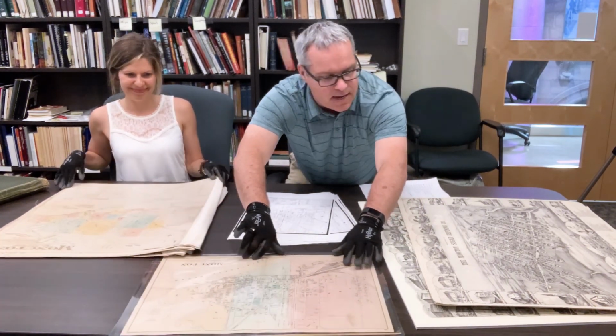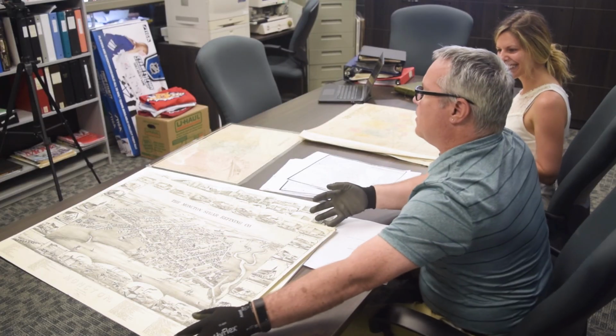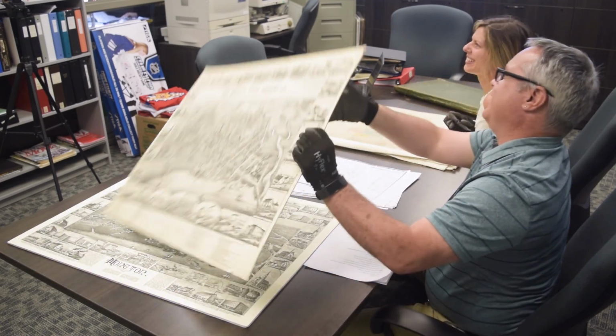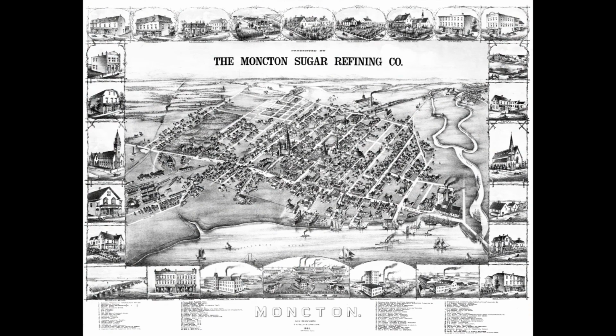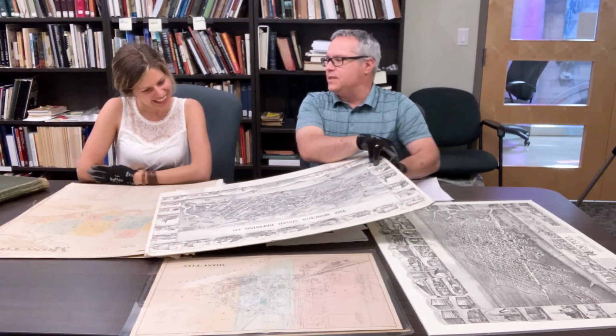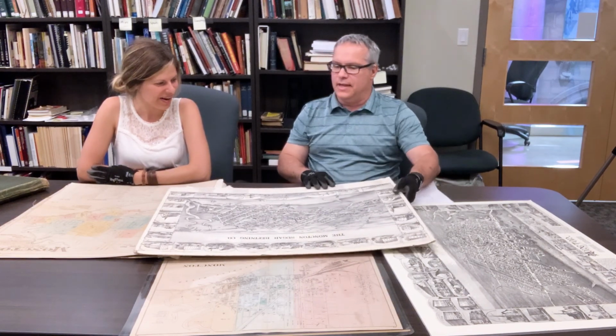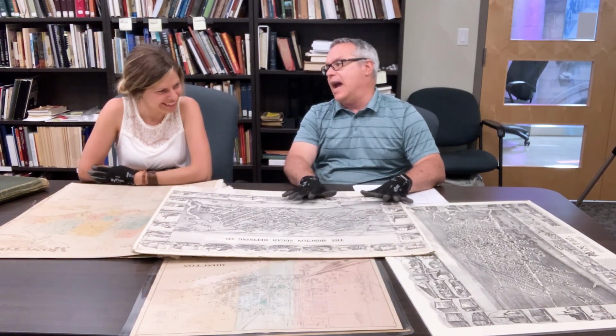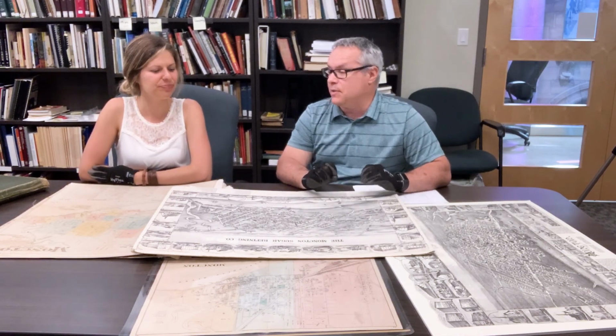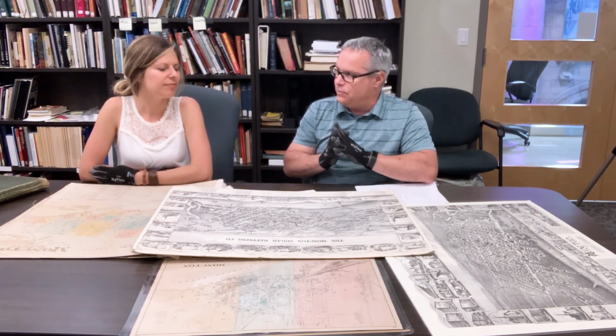Right. So the next thing that we look for, and these are bird's eye view maps. Oh, j'adore ça, c'est tellement beau! So we'll take a look at these. A lot of cities did these, and there's people, I think in St. John, that watercolor them and everything else. So they're quite nice. And they're fairly accurate. Not 100%, but they're enough to kind of give you an indication.